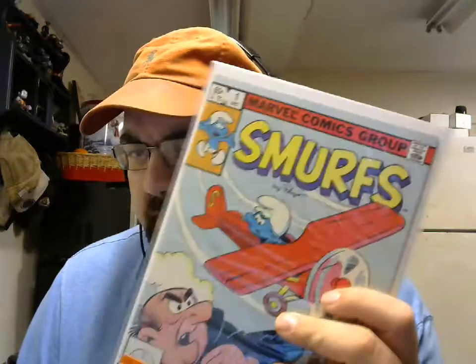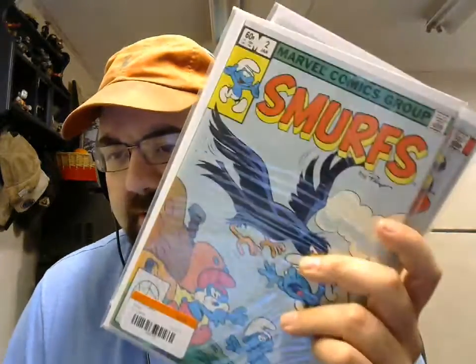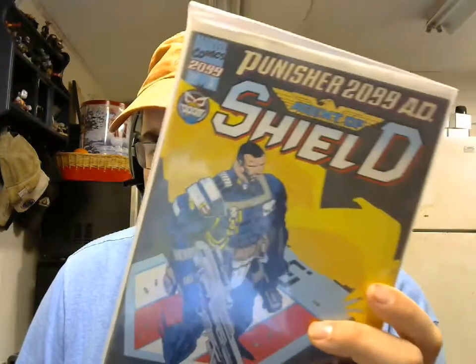Then we got the first issue of Smurfs. This is a pretty cool find in there. Pretty random Marvel, looks like an 80s book. Then we got Smurfs #2, which has kind of fun little cartoony covers. Then we got Punisher 2099, Agent of S.H.I.E.L.D. Pretty cool. I didn't even know they had a story like this where the future Punisher was an Agent of S.H.I.E.L.D. But it was Punisher related, so I picked it up.